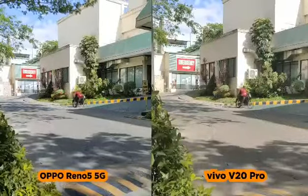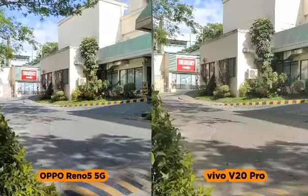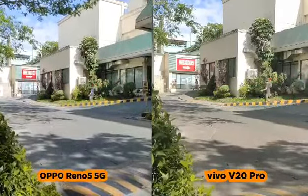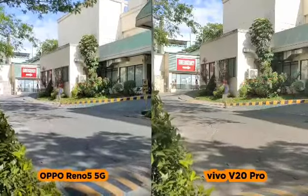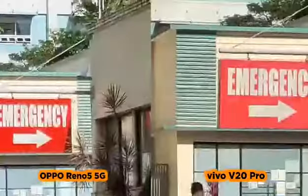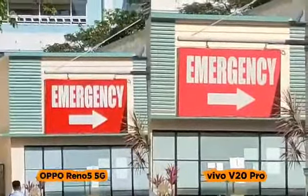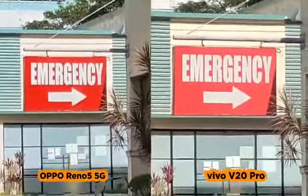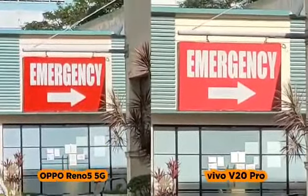Moving to the camera samples now, let's first start with the 4K at 30 frames per second on the rear camera. In a good daylight condition, both look pretty good. At first glance, you'll notice that the color reproduction from the Reno5 5G is more vibrant, and zooming in, it gives us more details than the V20 Pro. The Reno5 5G was able to capture shadows properly, while the Vivo V20 Pro tends to blow out bright details of the video.